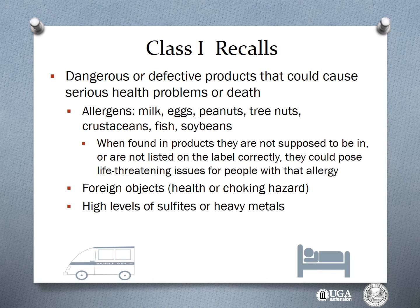Another example of a situation that would require a Class 1 recall would be allergens in products where they are not supposed to be, and cases where allergens like milk, eggs, peanuts, tree nuts, crustaceans, fish, and soybeans are not listed on the product label, so could cause serious health problems or death for those who are allergic and unknowingly consume the contaminated product.